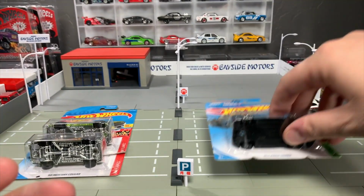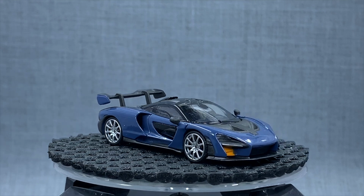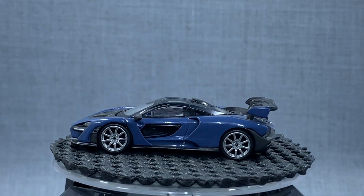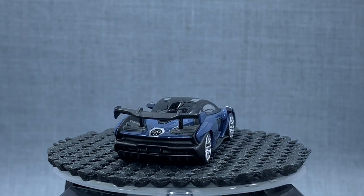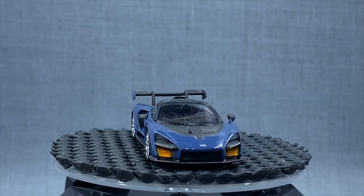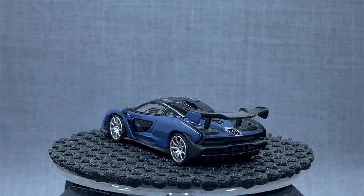Now, before we look at it, I don't typically compare brands in these showcase videos, but there's been an interest in this one. This is the Mini GT McLaren Senna, which I showcased a while ago, and it is a stunner. It's really, really well done. That's a collector brand, Mini GT. So you can see the details in the spoiler, the side mirrors, everything. It's pretty fantastic. It didn't get the back deco, which I thought was interesting. But other than that, it's a beautiful casting.